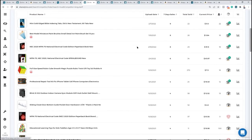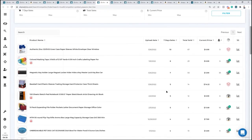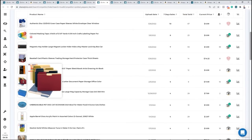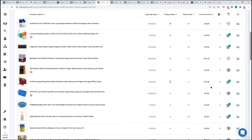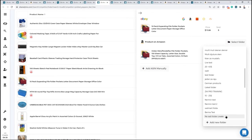So your job is very simple, is to just go through the sellers and look for products that have enough demand and not too much competition. So this product here, 5 sales in 7 days, 10 competitors. This fits our criteria. $3 profit on a $12 selling price. This is very good. Again, I'll save it to my folder.